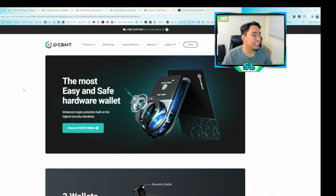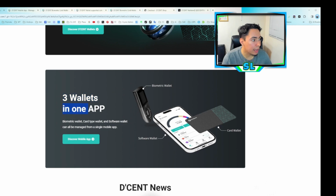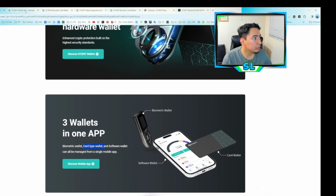Now let's get started with the first topic for the Decent wallet, which is the user interface. As you can see, they basically state right here on their homepage, the most easy and safe hardware wallet. They actually have 3 wallets in one app, and they let you use the biometric wallet and the card type wallet using the app. And that's going to bring me right here to their app.